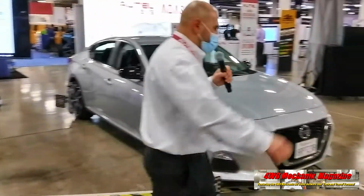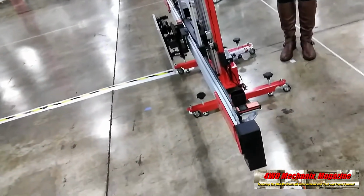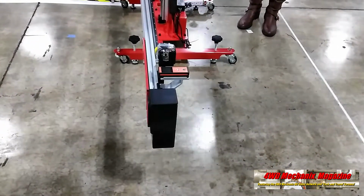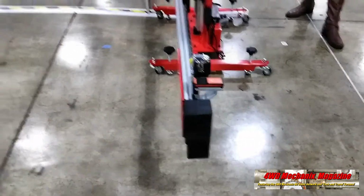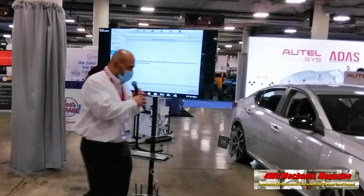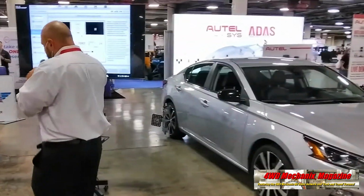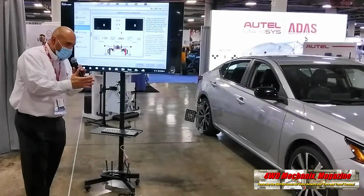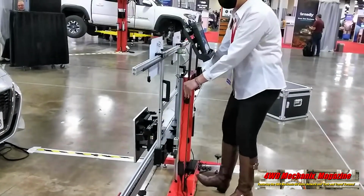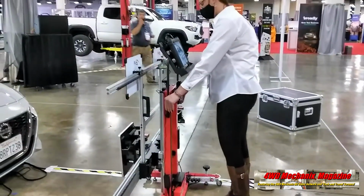We need to restart our cameras. Okay. Now again, we can see. Now it's telling us to remove this distance measuring target. And now it's telling us how to position the frame again. So we're going to push the frame forward till we get to 1,256 millimeters. That's the target, right? And then the centering, we're off by 22 millimeters, and we're off by 1.9 degrees.